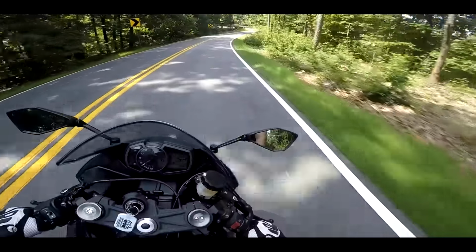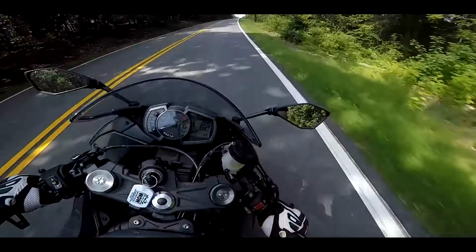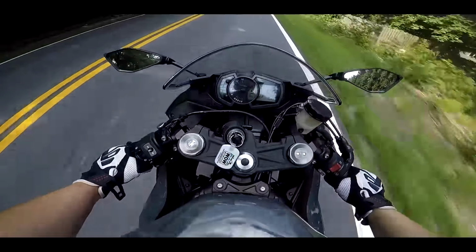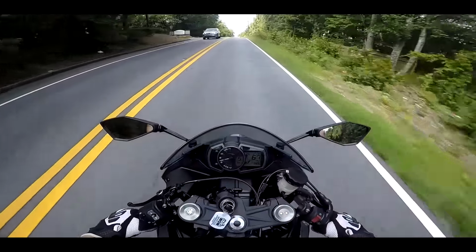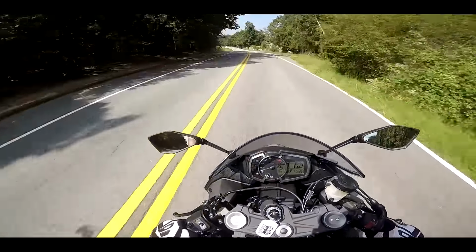But there's one negative I have to talk about, and it is the riding position. 600s tend to sit more aggressively than 1000s. I am not a big guy. 5'8", not big, not really fat, pretty average. And my riding position was pretty uncomfortable on this bike. It's a very aggressive riding position.